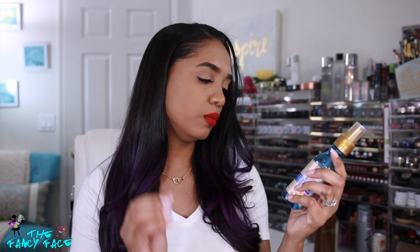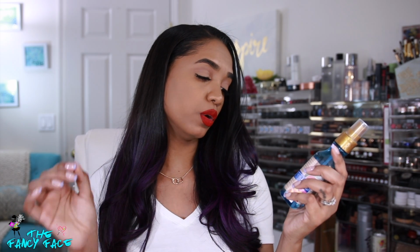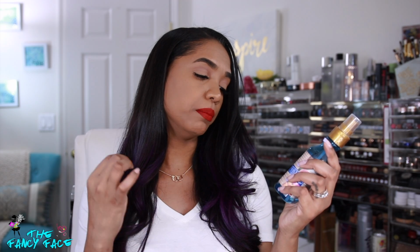And then another one that I found that I really like is the Moi Moisture Nourish and Moisture plus Coconut Milk Weightless Oil Mist. And this guy is silicone free. It has coconut milk, guava oil, and mango butter. This is so lightweight, so nice. It also has a spray, but I don't spray it directly on my hair again.